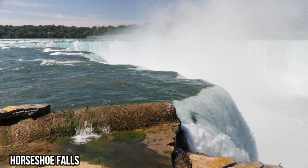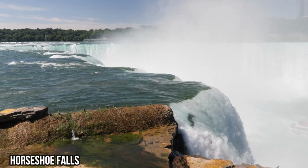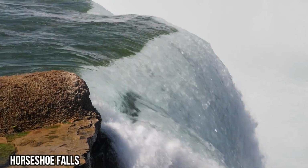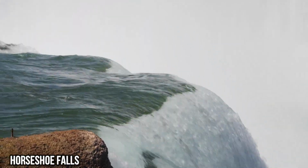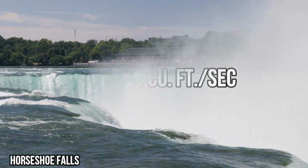Horseshoe Falls is also known as Canadian Falls. It has an average height of about 187 feet and is almost 2,600 feet wide, and it has a peak flow rate of about 100 cubic feet per second during the summertime. Amazing sight to see.